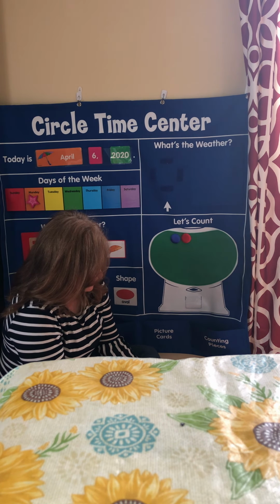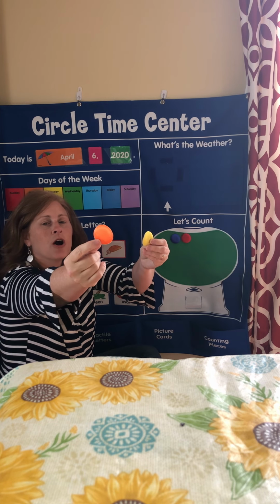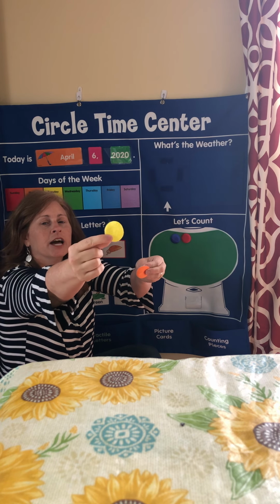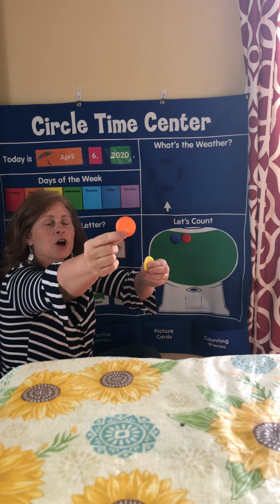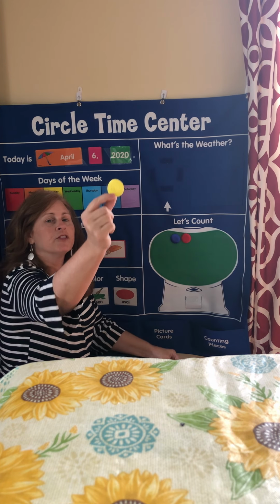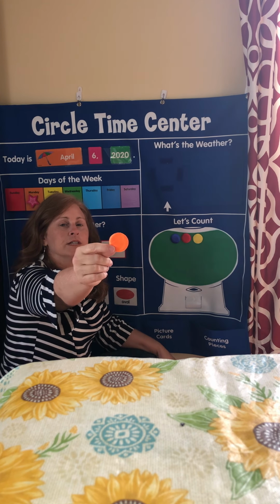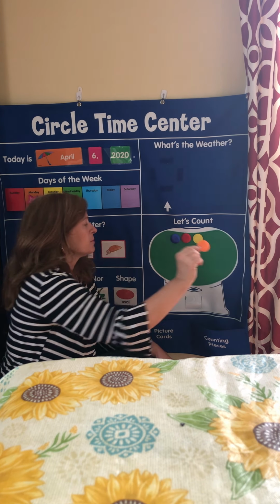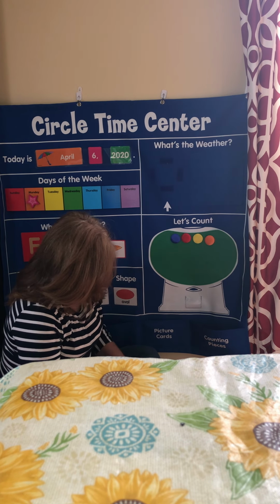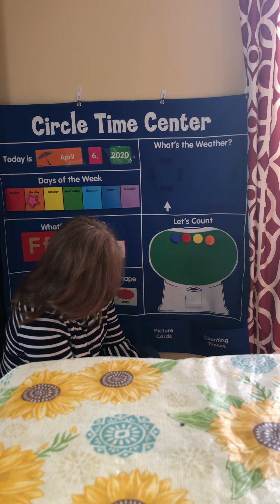We have 2 more colors. Look at these colors. This one's orange. Good. What color is this? Yellow. Good job. This one's orange. And this one's yellow. I'm going to put the yellow dot on our bubblegum machine. What color is this? Orange. I'm going to put it on our bubblegum machine. Okay, let's do a few more and then we'll count them and see how many we have.